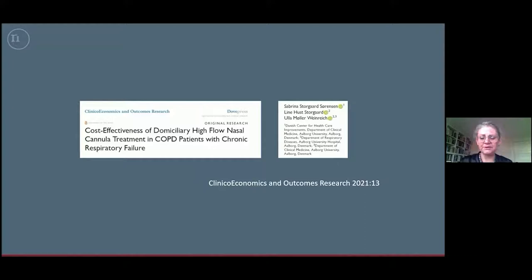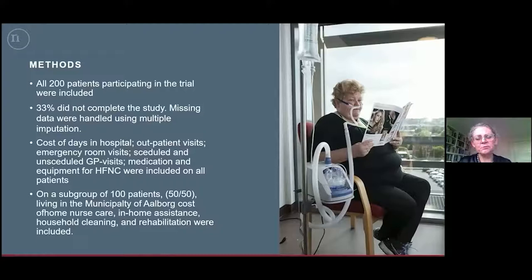In the study, we included the entire study population from the original study, the 200 patients. We had 33% that did not complete the study, including those who died, and the missing data were handled by using multiple imputation. We included cost of days in hospital, on outpatient visits, on emergency room visits, on both scheduled and unscheduled GP visits, on medication and equipment for HFNC in this analysis.